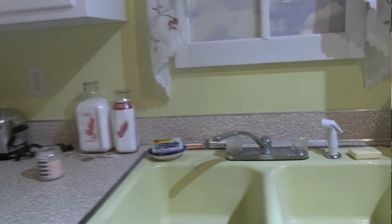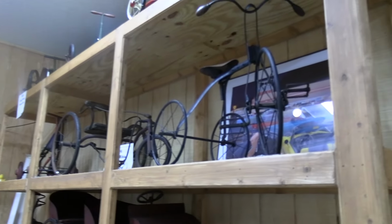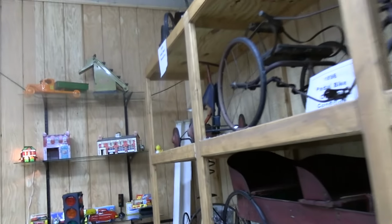One of the big things are the toys. We have one of the largest collections of pedal cars in the nation right here in this museum. And people enjoy toys, especially old car toys, and we enjoy showing them in our museum. Yeah, you have 170 pedal cars. Yes. I counted them all. And not just pedal cars for toys.